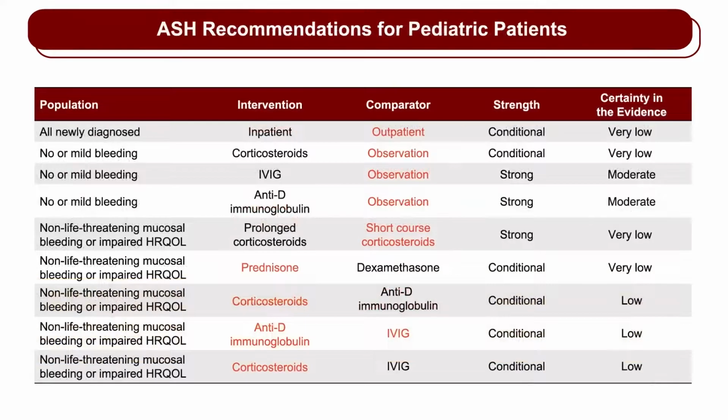With regards to the American Society of Hematology guidelines, there was some difference, however, with pediatric practice in newly diagnosed patients, really just highlighting that for the majority of children, severe and significant bleeding is quite rare, that most children don't have the same comorbidities and other risk factors that adults do, as well as the fact that the majority of children will self-resolve from their ITP rather quickly. And so for this reason, in the pediatric recommendations, there was a much stronger suggestion towards observation over treatment with either corticosteroids, IVIG, or anti-D for a child who presented with no or mild bleeding.